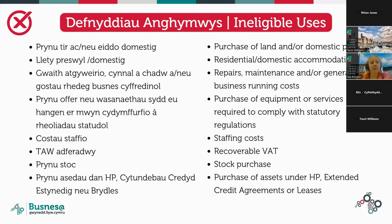In terms of ineligible uses, it's the same as many other grant schemes, for those of you who are aware of those. We won't be supporting you to purchase land and/or domestic property or residential or domestic accommodation. We won't be supporting repairs, maintenance and/or general business running costs. We won't be providing funding towards purchase of equipment or services that's required to comply with statutory regulations.